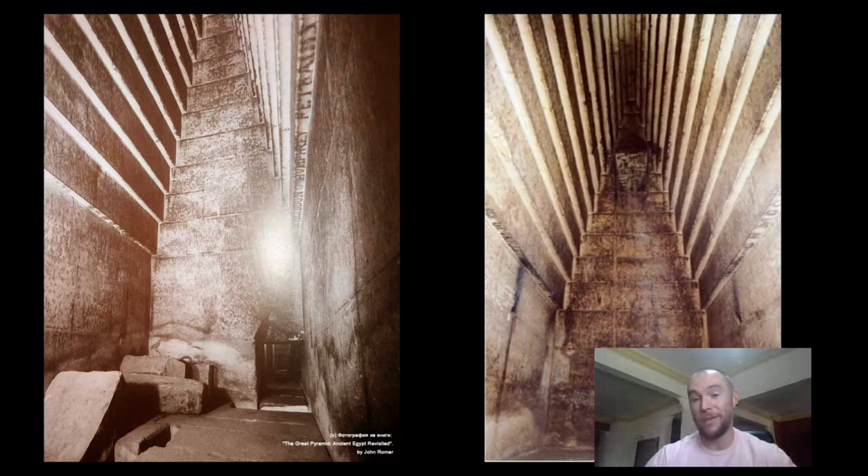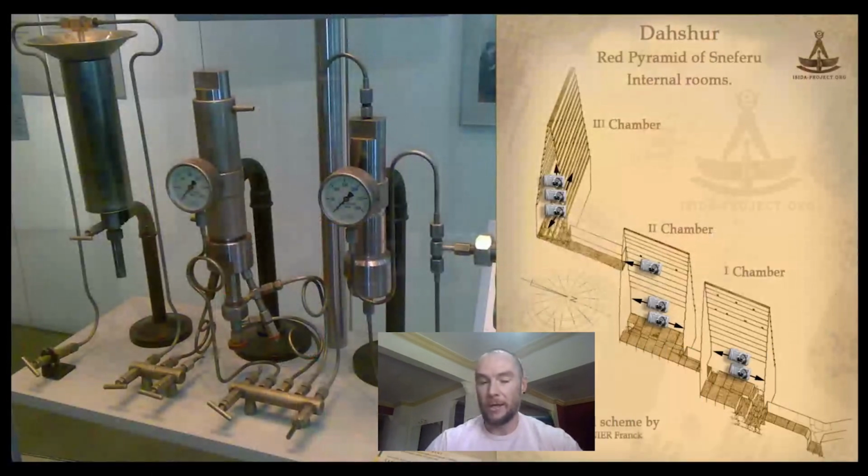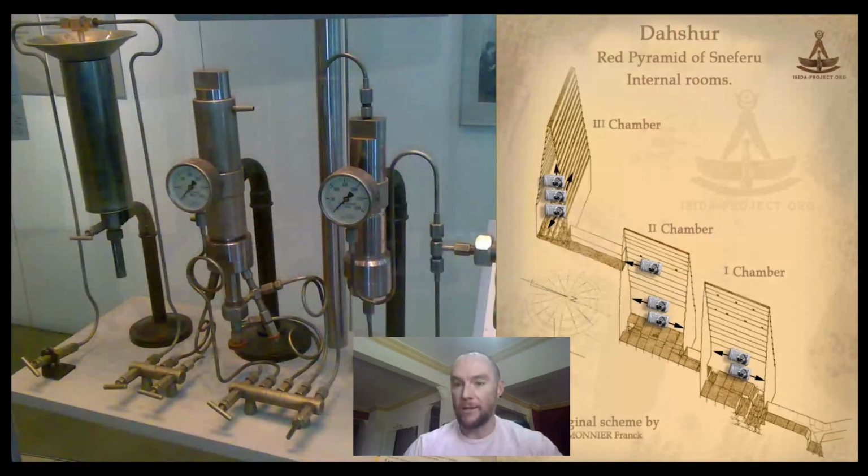And no one can tell me, look at this picture here. There's no way you can tell me that's from bats. So now I started to investigate the modern production of ammonia. And this machine over here on the left is the original apparatus that was designed by Fritz Haber for the production of ammonia on an industrial scale. And I just want you to take a look at the configuration of this machine and compare it to the configuration of the red pyramid.